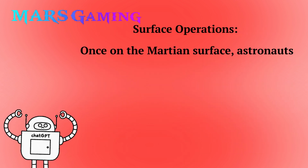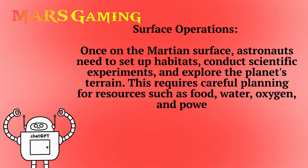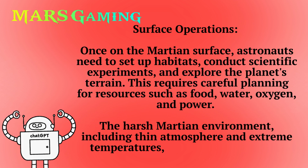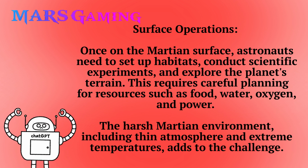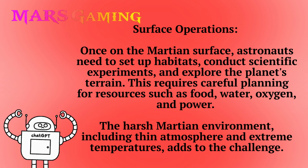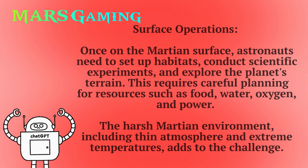Surface operations. Once on the Martian surface, astronauts need to set up habitats, conduct scientific experiments, and explore the planet's terrain. This requires careful planning for resources such as food, water, oxygen, and power. The harsh Martian environment, including thin atmosphere and extreme temperatures, adds to the challenge.